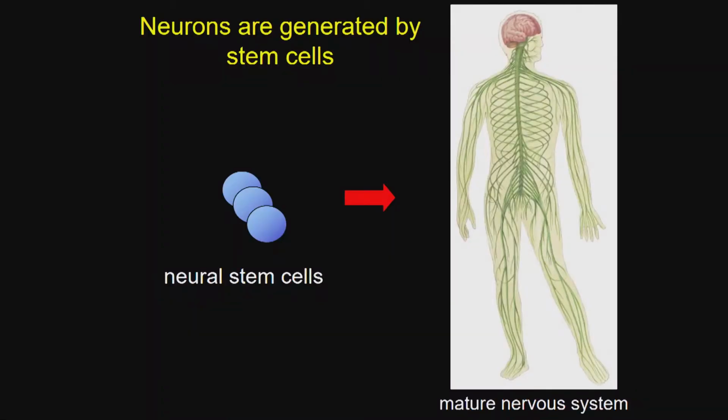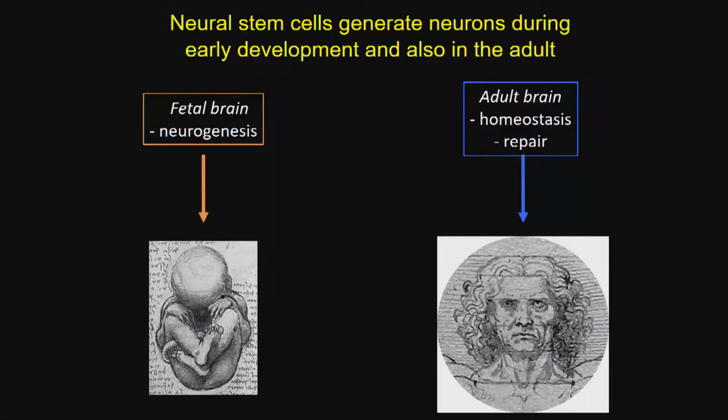Now, as Peter was saying, stem cells are the origin of most of the different cells and tissues in the body. And in fact, the brain and the nervous system arises from neural stem cells, and they give rise to all of the different types of cells, neurons and glia, within the brain and the entire central and peripheral nervous system. Now, the interesting thing that's been discovered over the last 10 or 20 years is that these stem cells produce the neurons in the brain and nervous system, not only early in development during embryogenesis, but there are also stem cells in the adult brain. And it's thought that these stem cells are important to maintain the brain for homeostasis and repair.